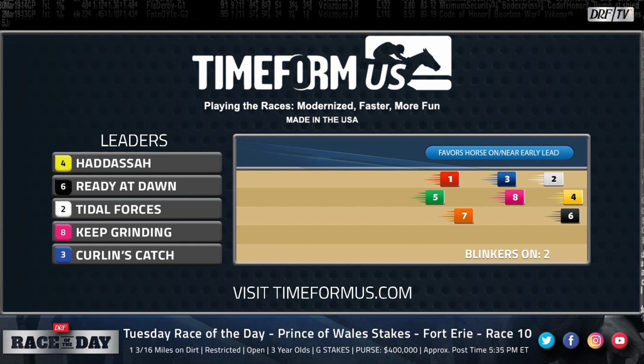And if you look at your Formulator past performances, you look at this female family, there are many multiple dirt winners, not exactly black type horses, but horses that have won 8-9 times on dirt. I think this horse might handle the main track at Fort Erie.